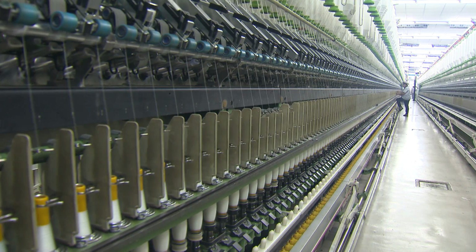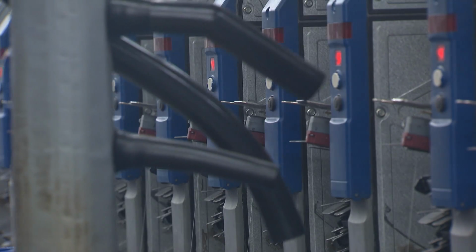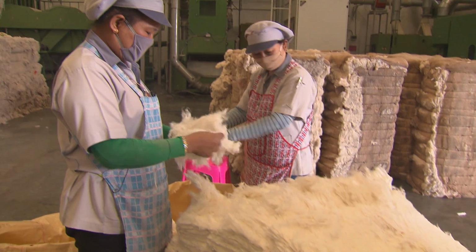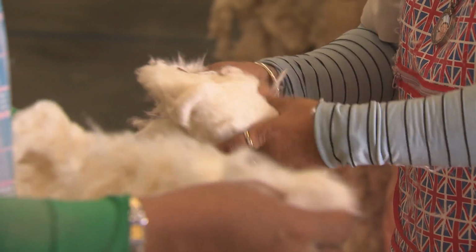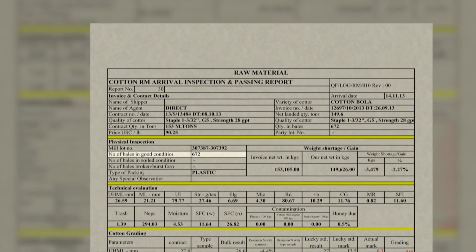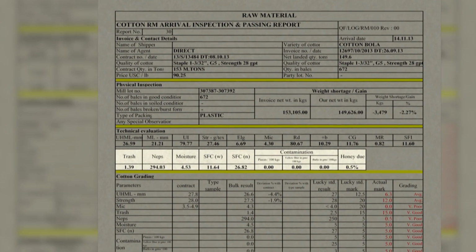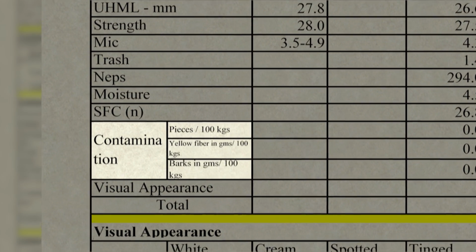The machinery is amongst the most advanced, sensitive and expensive in the world. Damage can be very costly. So before raw cotton can go anywhere near this equipment, it must be thoroughly checked and processed, and the results clearly marked on a report card like this. The report card covers everything from the exact net weight of the delivery, the condition of the bales on arrival, through to detailed analysis of the quality of the raw fibers. More importantly, it notes the level of cotton contamination.